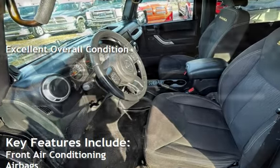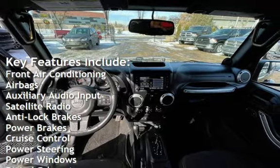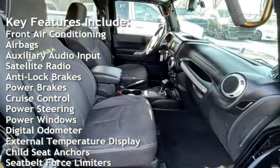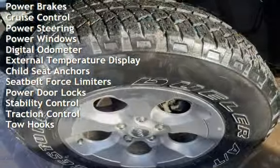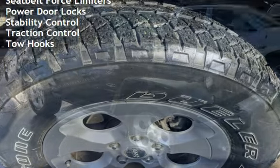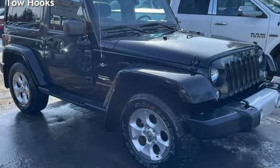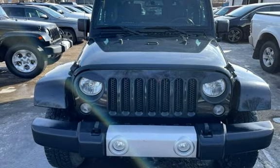Key features include front air conditioning, airbags, auxiliary audio input, satellite radio, anti-lock brakes, power brakes, cruise control, power steering, power windows, digital odometer, external temperature display, child seat anchors, seat belt force limiters, power door locks, stability control, traction control, and tow hooks.